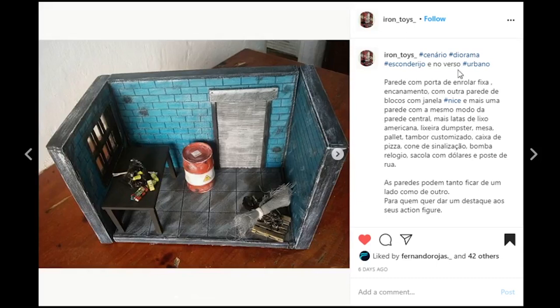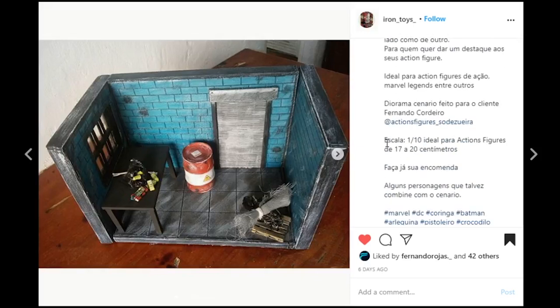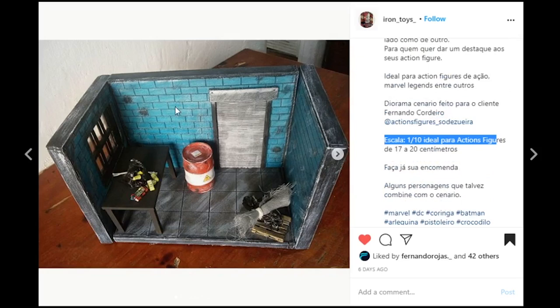Next, coming from Iron Toys, this is not English. Here we go. Nope, still not English. Well, it's 1/10 scale. Okay, so I know what this says. It is 1/10 scale, ideal for action figures of 17 to 20 centimeters. I'm amazing, or I'm terrible and I didn't get it even remotely close.